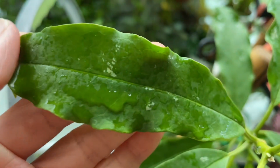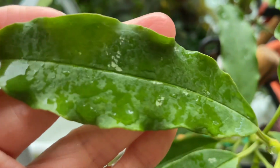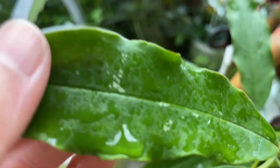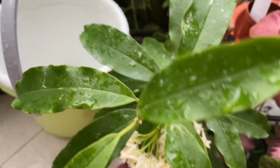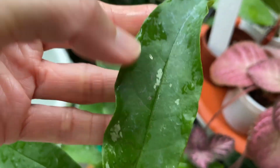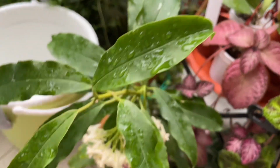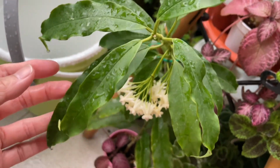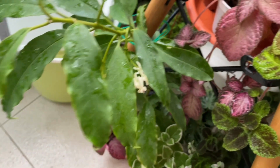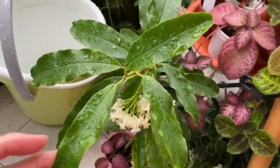And I just want to share the foliage of Lokai with you. It's kind of undulating as well, and there is a little bit of splash, not a lot. You can see from here there's a tiny bit of splash, but mainly the leaves are green, or I would say light green, because this corner here is a little bit more exposed to light.